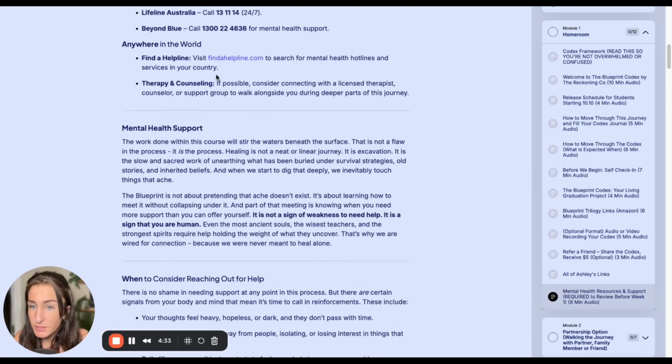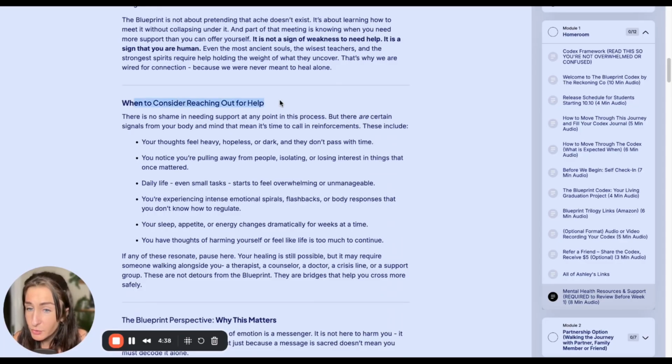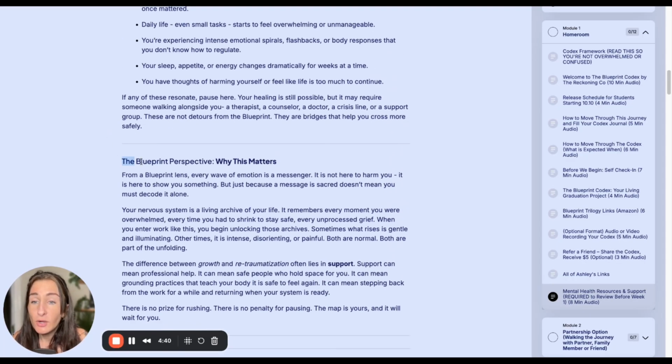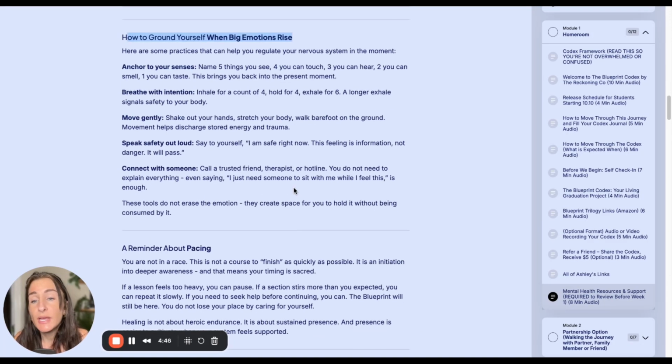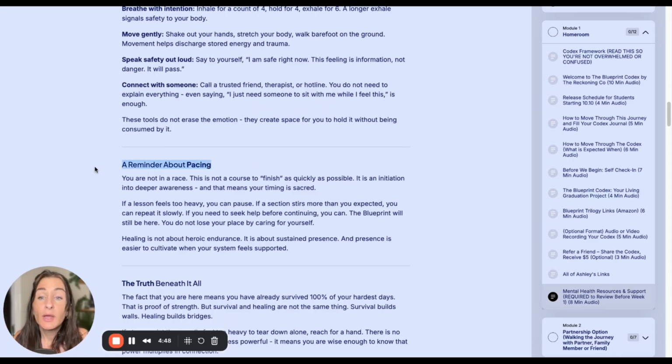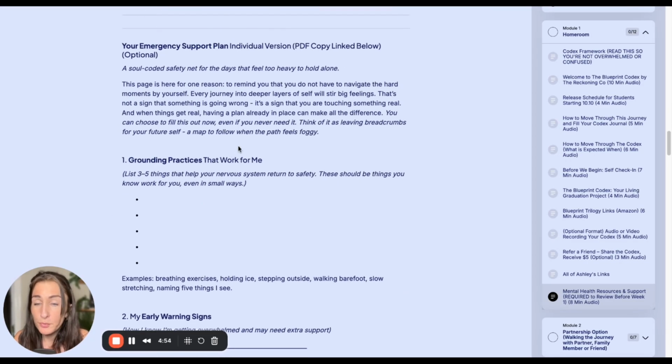There's all these different hotlines. It talks about when to consider reaching out for help. It talks about why it's important to reach out for help. It talks about what to do to ground yourself when big emotions come up. Reminder about pacing yourself and not rushing through something when you need a break. We just go through absolutely everything.